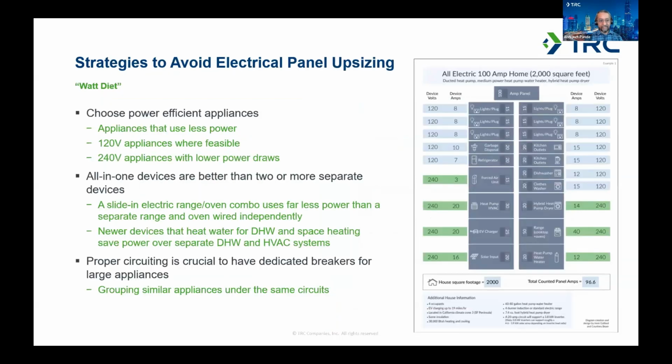And on the next slide, many of you might be familiar with this. So the concept many people have proposed, and Tom is on the call, and Tom's one of the people that's kind of developed this. But the idea is, and when we talk about optimizing panel, what we really mean is stay within the limit of what your panel can provide in terms of the total amperage and power. And there are a number of ways that it can be done. I've copied one example on the right of a 2,000 square foot home that has a 100 amp panel.